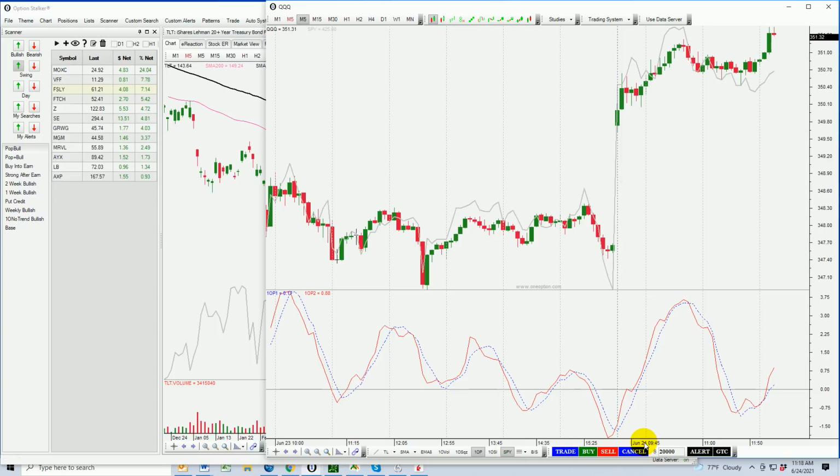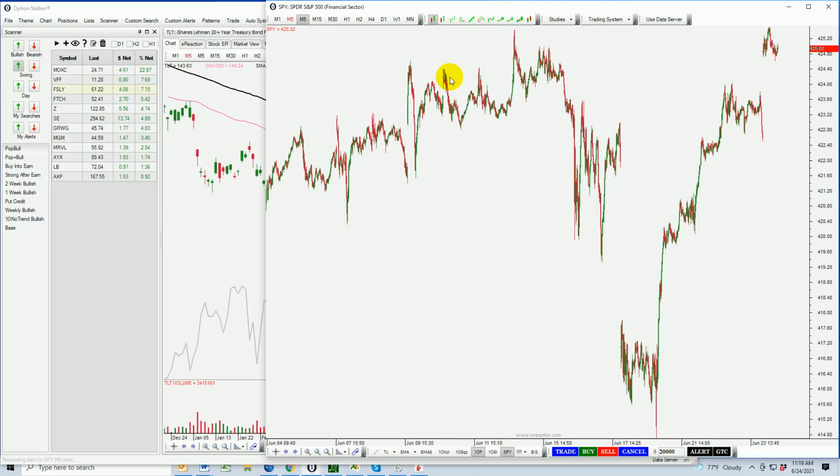Let's put up the SPY. Down, down, down. What did QQQ do? It stayed flat. That's a sign that institutions are out there buying tech stocks and buying them aggressively.